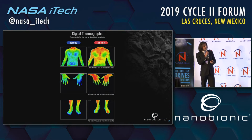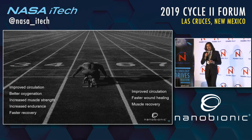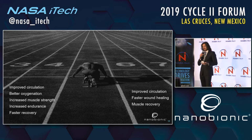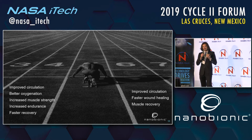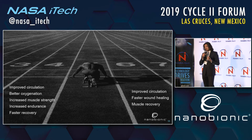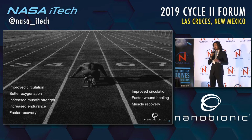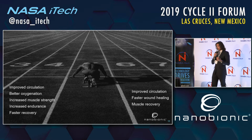Here you can see a digital thermograph with before and after pictures, just with a simple fabric. These results are within 60 minutes, and you can see a huge improvement. Improved circulation means better oxygenation, which leads to increased muscle strength, increased endurance, and faster recovery. Improved circulation in the capillaries means also faster wound healing, as well as muscle recovery. These are extremely important benefits that can be used on the battlefield, can be used by NASA, as well as for everyday use.